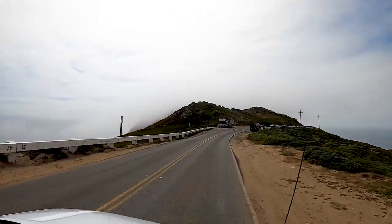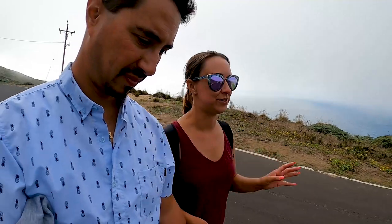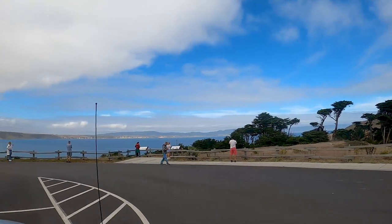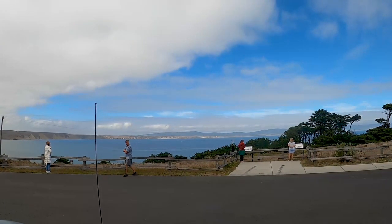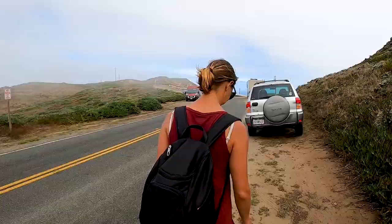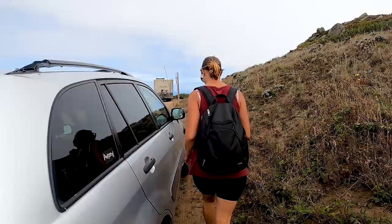So in hindsight, the lighthouse closes at 4, and it takes a little while just to drive out here. So I would say don't do what we did and get to the lighthouse right when it closes. Drive all the way out to the lighthouse first and then work your way back so you have plenty of time. It's tough because it's so beautiful and you want to stop when you see all these things for the first time. But it also gets foggier later in the afternoon. So if you come here earlier in the day, you'll get clearer views. Also, parking is limited. There are some extra parking spots along the way, which is where we ended up parking. But don't plan on having an empty spot.